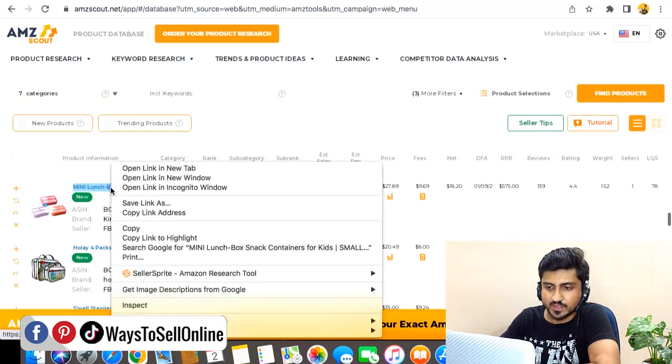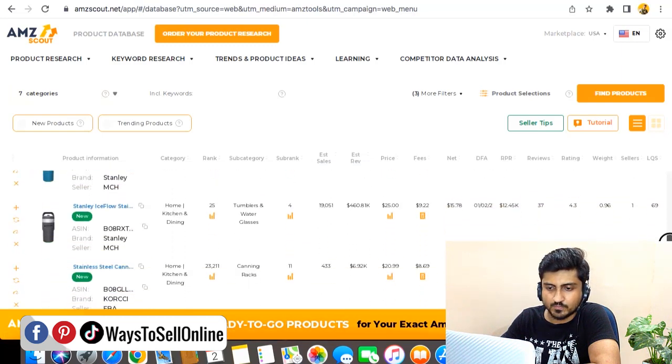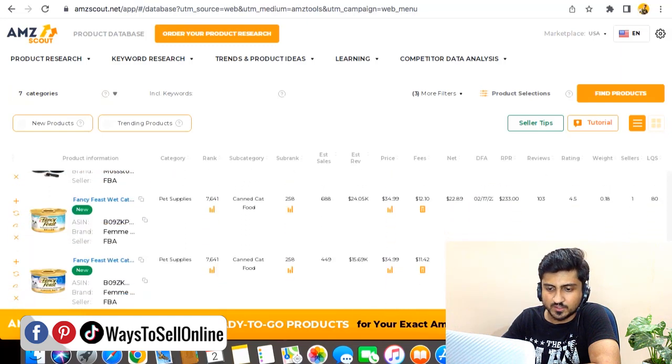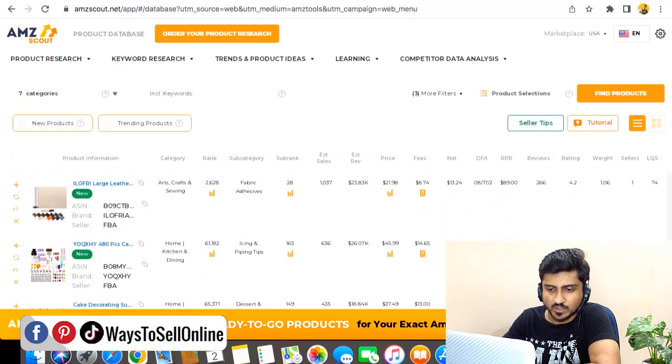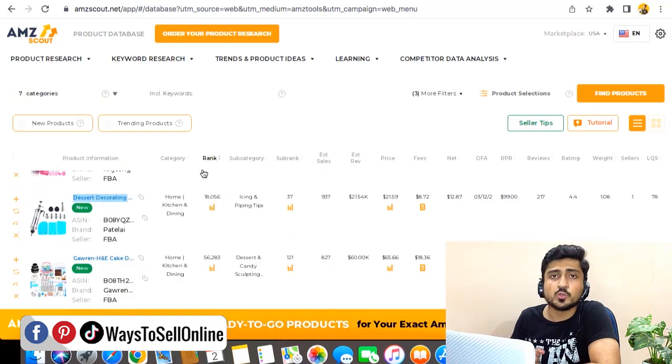This mini lunch box, I like it. And let's just go further down. See, no, these products can be patented, these products can be seasonal, these products can be heavy. So again, go down. Yeah, dessert decorating kit, so it's also good. So you just need to give yourself 3 to 4 hours in product research and just scroll down, find as many products as you can, and then shortlist the products.